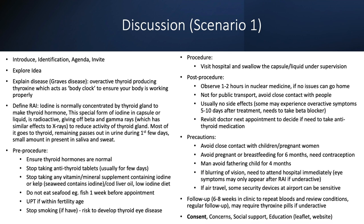Usually for anti-thyroid hormone, it depends on the level and also depends on the condition. Usually we tend to withhold like 5 to 7 days, about 1 week. Some very stable patients, some may decide to withhold more than 1 week. But the maximum is like 1 to 2 weeks, it cannot be too long. Okay, I think that's all.